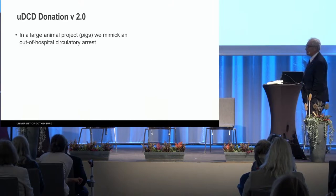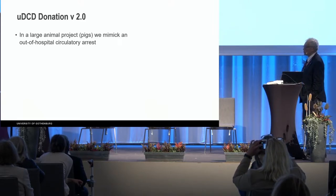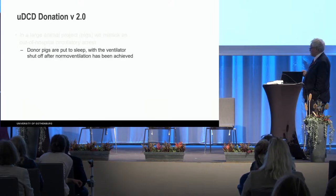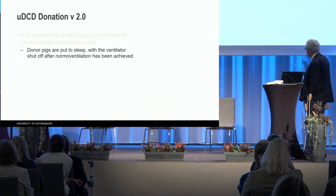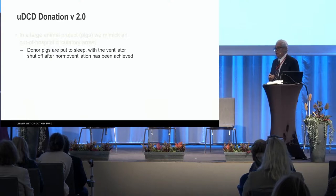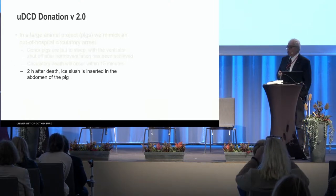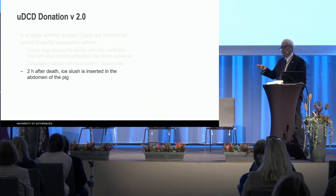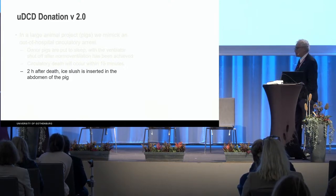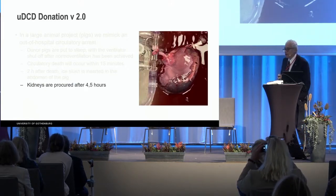So we have been playing around with a large animal project for 8 years now. We use pigs, and we try to mimic an out-of-hospital circulatory arrest. It goes as follows. We put the donor pigs on ventilation, and then we shut off the ventilator. It usually takes 15 minutes, and the pig will go into cardiac arrest. Then we wait 2 hours. We do nothing. The pig is laying in a warm room. We wait 2 hours. We put some ice slush in the abdomen after 2 hours. And then we wait for 4.5 hours again.